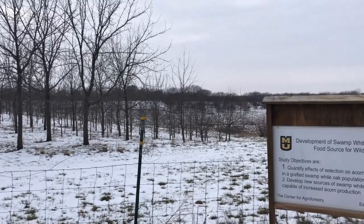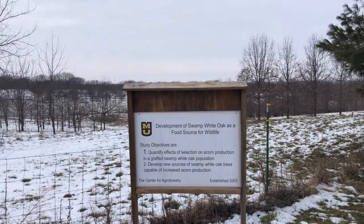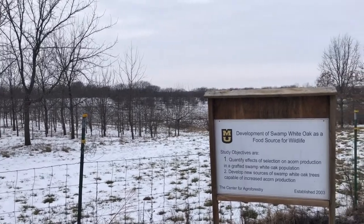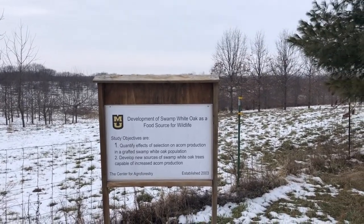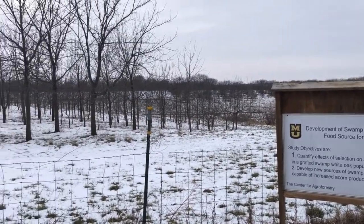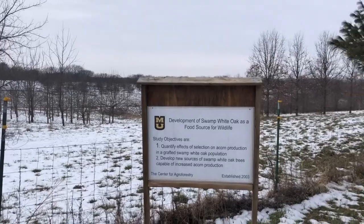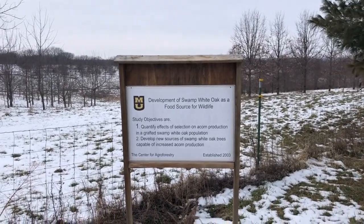So perhaps they're using some seedling swamp white oak to try to increase the amount of acorns that they produce for wildlife. I'm really interested in white oak for acorn production that's actually edible for people. I mean, acorns are edible, but they require a lot of processing. But I've heard of some white oak acorns that actually can be eaten like chestnuts very easily. So if anyone knows anything about that, I'd love to get more information.